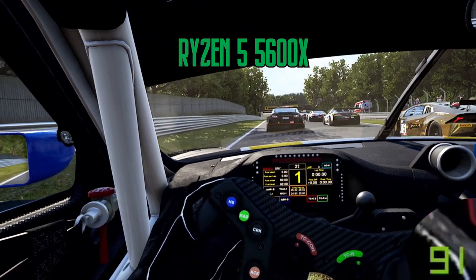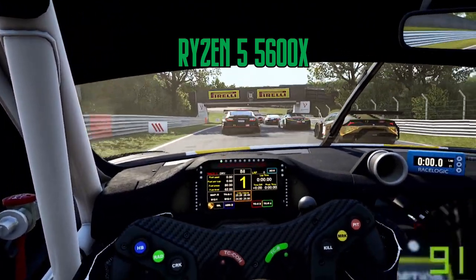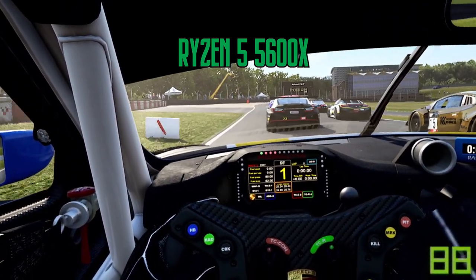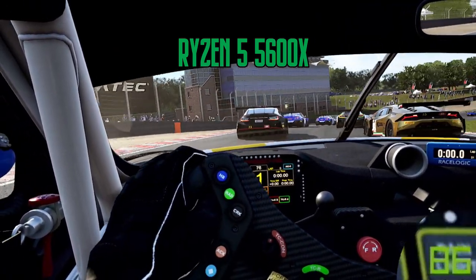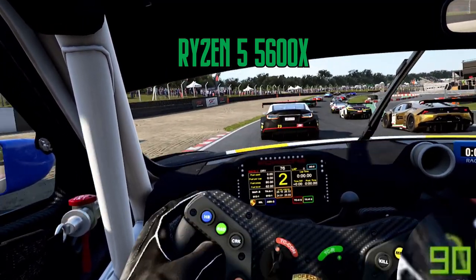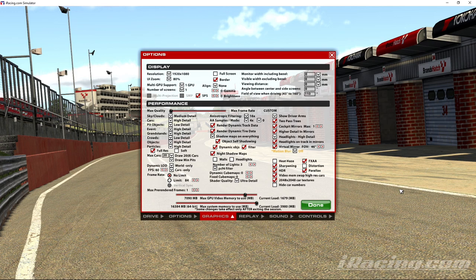So I decided to go and drive just to prove that it's still at 90 locked. This would be dropping like a stone. It has just dropped to 60 there, but straight back up to 90 again. So I don't know what that actually was. But yeah, in the headset, this is completely smooth, crystal clear, beautiful. The CPU is working wonders.